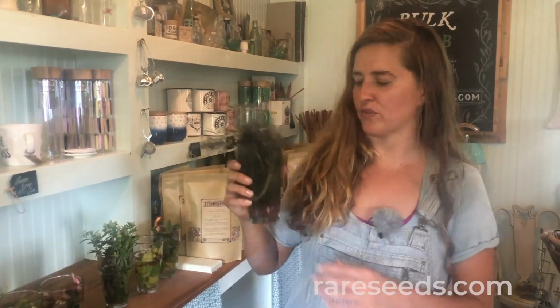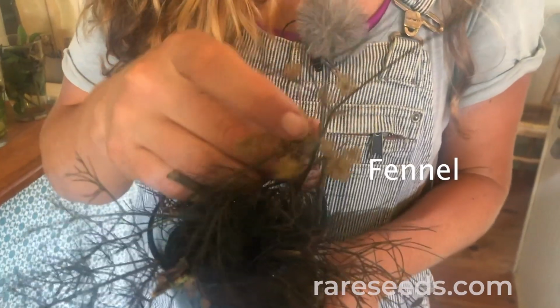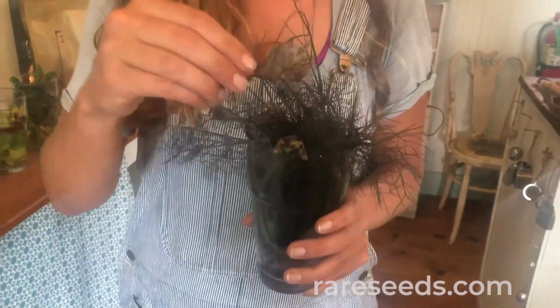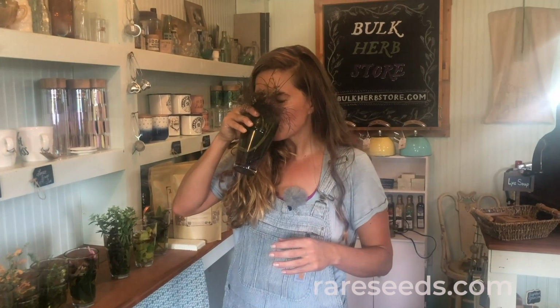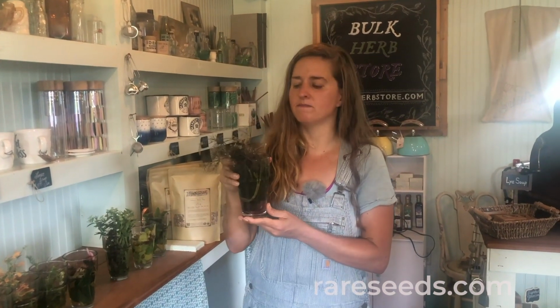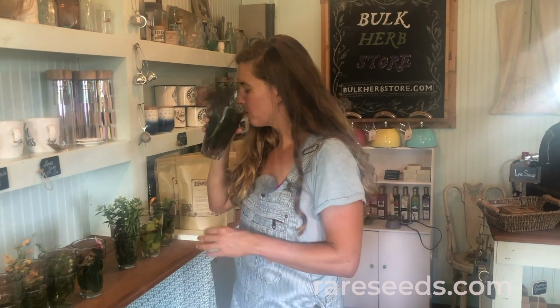Next is one of my favorites for attracting pollinators in the garden. This is fennel. You can eat the fennel bulb, you can eat its florets, you can eat its seeds, the foliage. It's a super useful plant. I love the licorice scent. Now let's see how it is in tea. It's perfect. It's got that nice licorice flavor. I love it. It's not too strong. That would be really nice if it was iced on a hot day.